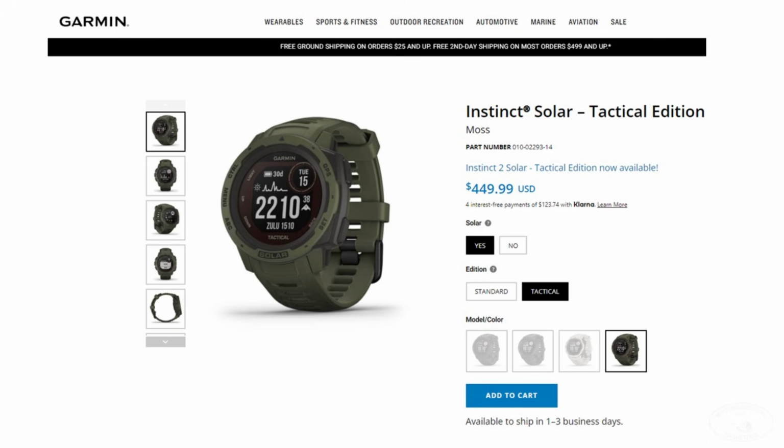So again, if you want a do-it-all tactical watch, and again, these have a ton of functions, I would look at the Garmin Instinct, their tactical watch, or look at the Phoenix line. These watches start around $500. The Instinct Tactical Edition is $449, and again, you can get some upgrades, ballistic apps, which would be super handy.